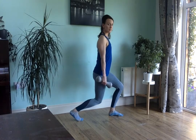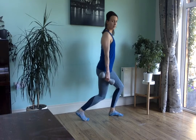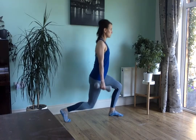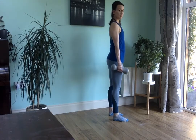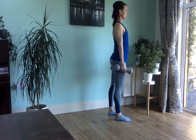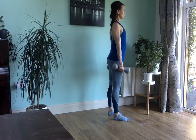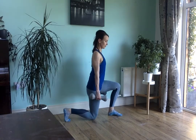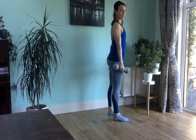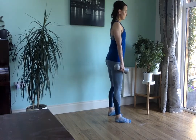Remember, you can make that smaller. You don't have to go so low. You don't have to step so far. Just keep it within the range that feels pain-free, symptom-free, and able to breathe. So thinking about your peach, your shoulder blades into the back pockets, your hips are level, shoulders are stacked over the hips. Really great.